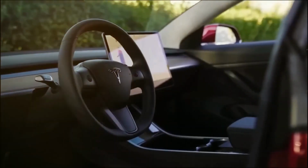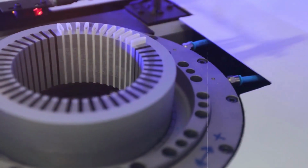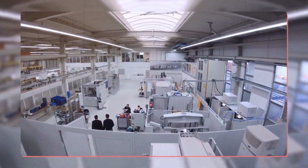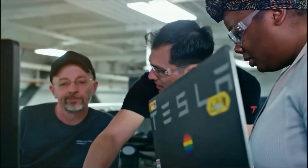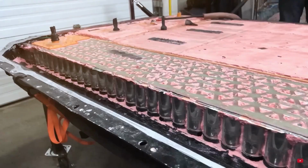Hold your hats, because Tesla is about to blow your minds with their latest creation. Elon Musk just unveiled the magnificent hairpin motor, and it's causing a commotion in the industry. Get ready to witness a revolution in performance, longevity, and low-maintenance design. This motor is a game changer, not just for electric vehicles, but for outdated combustion engines too. Say goodbye to the old ways and hello to the future.